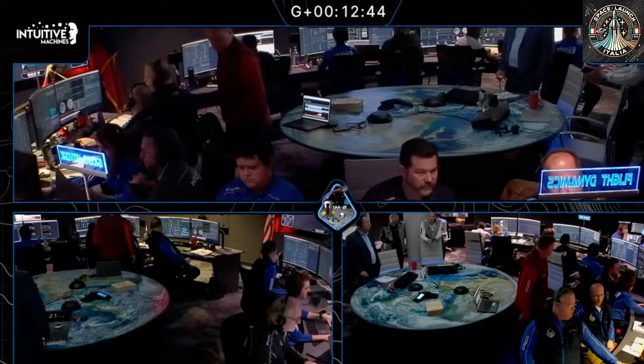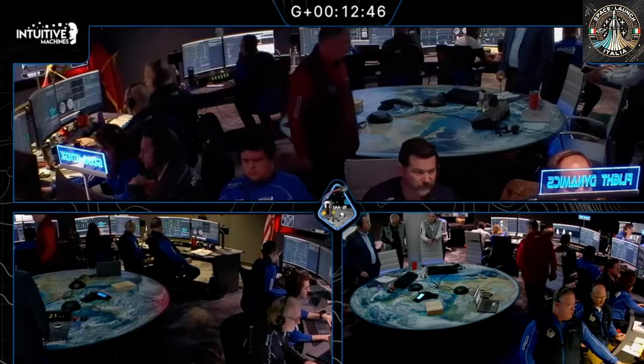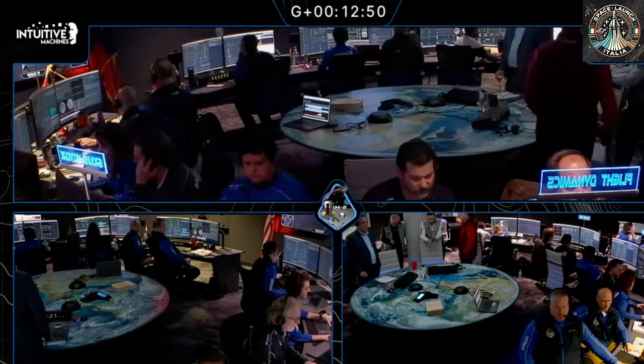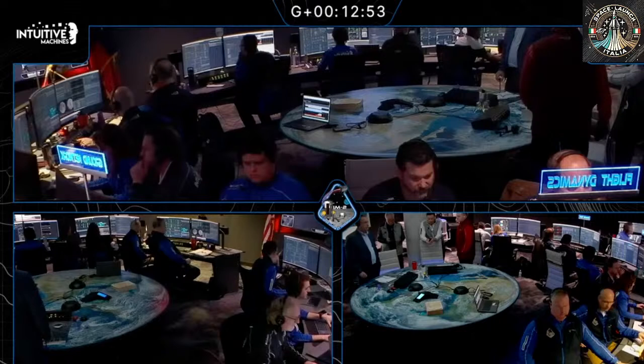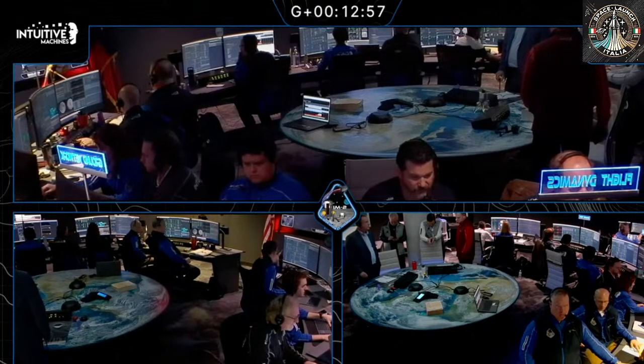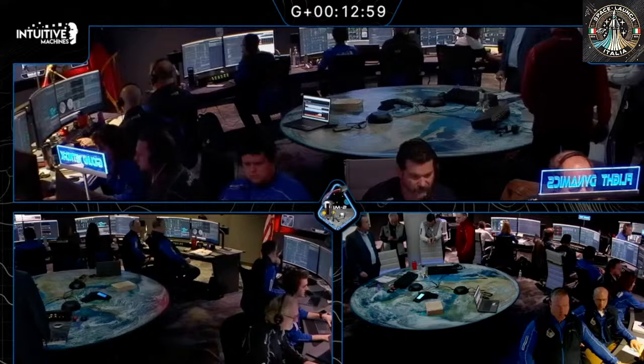Hoping to see the status of Athena on the lunar surface soon. We were initially expecting pictures would take a couple of hours to come down as the flight teams prioritized downloading data and safing the vehicle, but this will help us better understand the configuration of the lander.